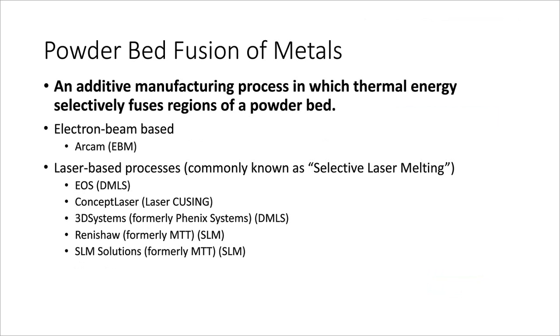So today I'm pretty much going to be focusing on powder bed fusion of metals. As you know, there are other metal systems out there like direct energy, but I'm just going to be focusing on these. Powder bed fusion of metals, as you know, is an additive manufacturing process in which thermal energy selectively fuses regions of a powder bed. And these are pretty much broken up into two different areas. One of them is electron beam, which Arcam is the only company that chose this. And the other one is the laser-based process, for which there are several manufacturers: EOS, Concept Laser, 3D Systems, who purchased the Phoenix system, Renishaw, and also SLM Solutions.